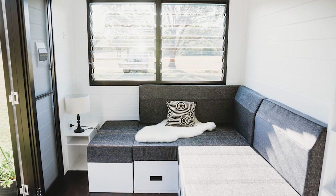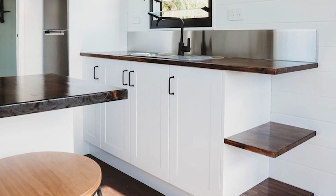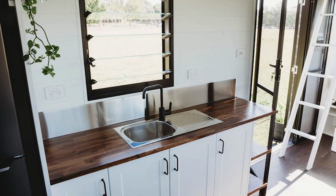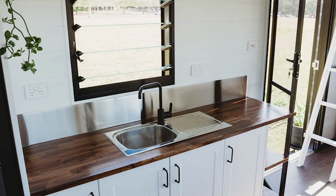The kitchen is also specifically designed with windows on each side. Together with the ceiling fan, they ensure the cross ventilation that is so important in small dwellings. They bring fresh air and light in while keeping unwanted bugs out, thanks to the insect screens.